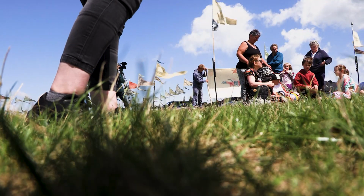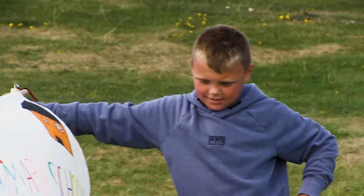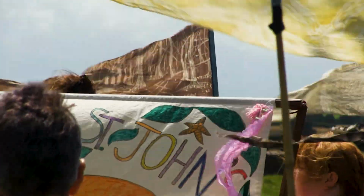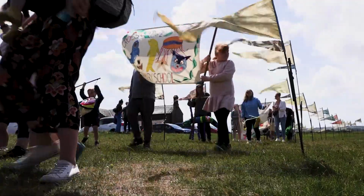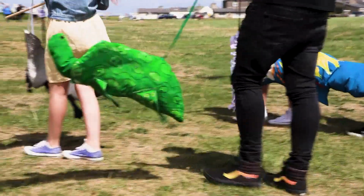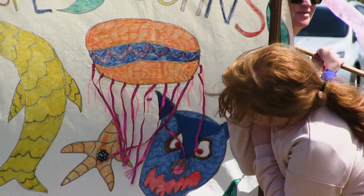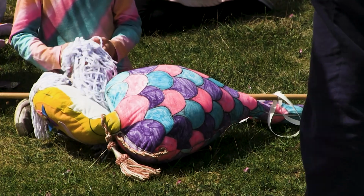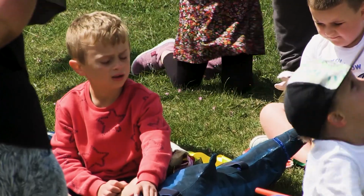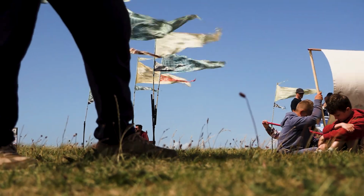The Golden Herring Story by Crosscanonby's CV School. There was once a fisherman who was very to chat to his great friend. A final story from Holme and Cuthbert School. Many years ago, the Solway was the home to many creatures. Until they hatched into beautiful mercals. Well done, Holme and Cuthbert, thank you.